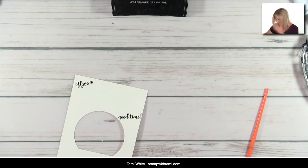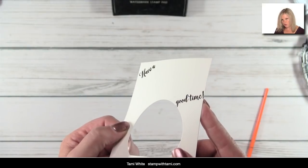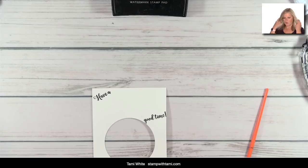There we go. That was a quick and easy one. And let me just hold it up so you can see how it's just so, so cool. It's popped up a little bit, puffed up for the embossing. And that just makes it so cool.